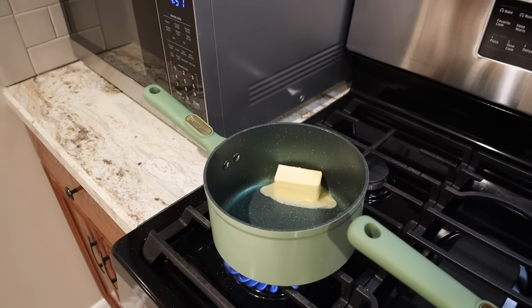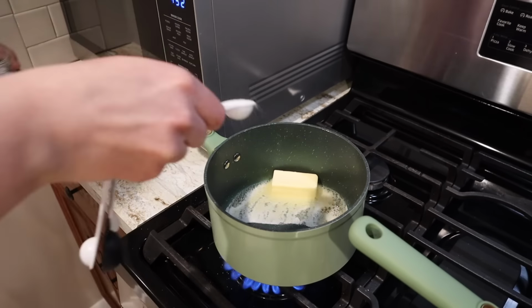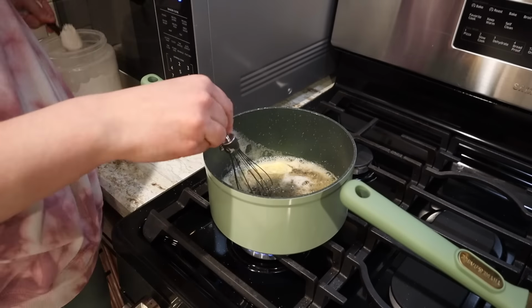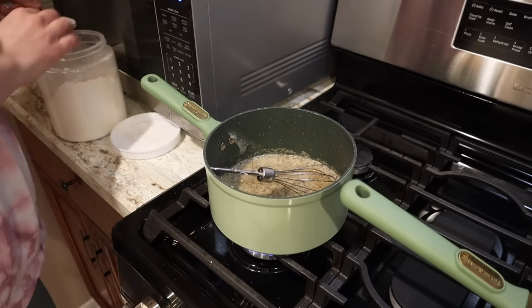Something I really want to get is one of those automatic whisks that you can drop in the pot that is constantly stirring your mixture, that needs to have constant whisking or stirring. So making Alfredo, you need to constantly be stirring or whisking it.